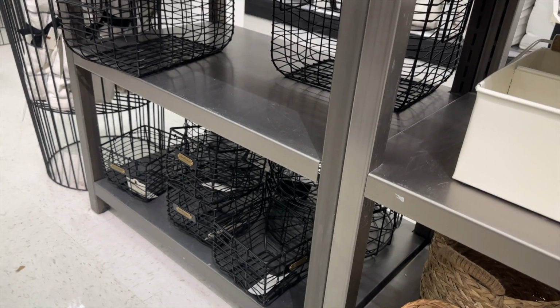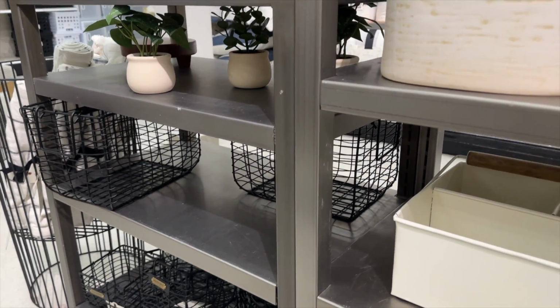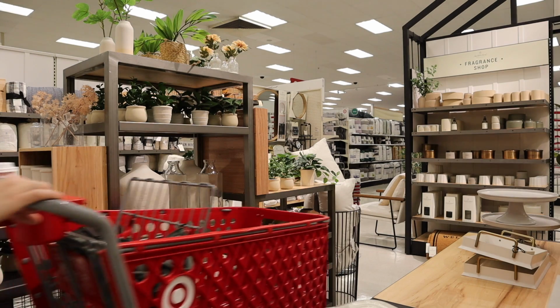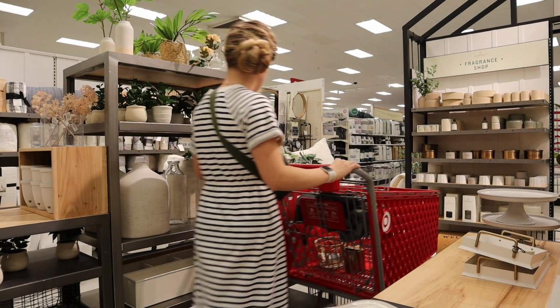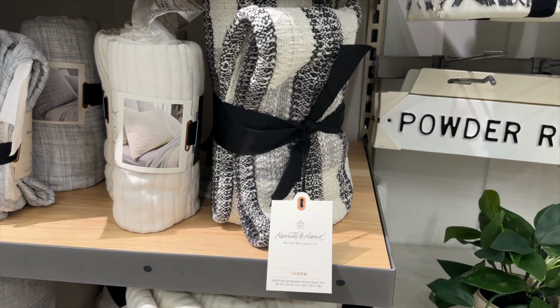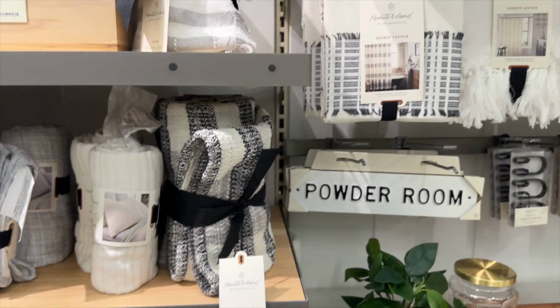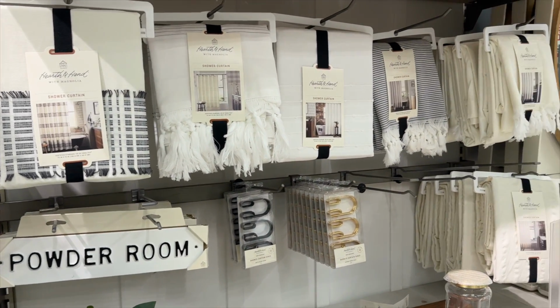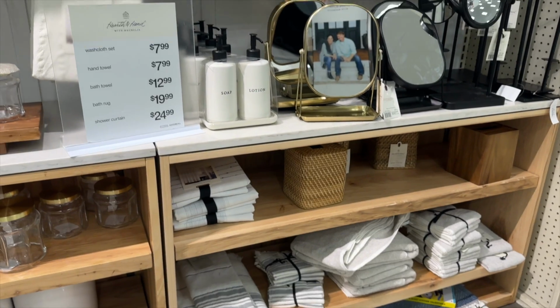These baskets and also the black metal baskets would be perfect for pantry organization. They look really cute lined up on a shelf. They also had a lot of new little potted plants that were a good price and looked very realistic. Over here on this wall, they always have the bedding and the towels, bathroom items. There were quite a few new items in this section.